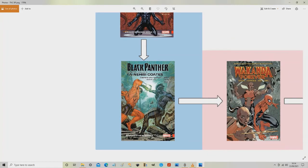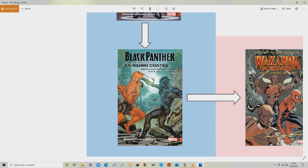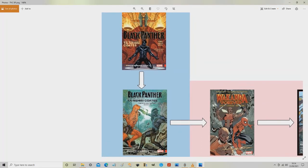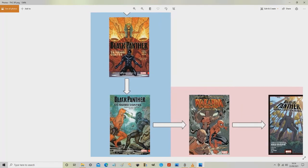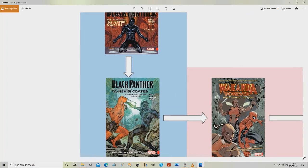Now, the thing about this is this collects issues 166 to 172. That can confuse a lot of people. The way to look at this is that it's to do with legacy numbering, which I mentioned in some previous videos, and one day I'll do a dedicated video just on it. But in other words, if you look at the collection above, which is issues 13 to 18, you have issues 13, 14, 15, 16, 17, 18, and then the next issue is issue 166, which came out the next month. So this volume here with the claw punching Black Panther is issues 166 to 172.